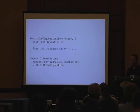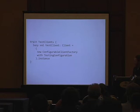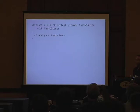So one way in which we make use of this is in our client libraries talking to other services. This is a little bit simplified, but it fits on a slide now. So this self-type here is basically saying this is the requirement that you have to provide a configuration into this factory before it'll work. When we're running normally, what we would do is mix in that configuration system that I was just talking about a moment ago. But when we're testing, we mix in a different configuration provider. And this has got some magic built into it. And now we can take this test client provider and we can start writing tests with it.